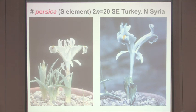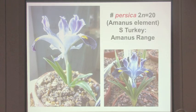And then the southern element from desert areas of Turkey and northern Syria, where the blade of the falls doesn't have the prominent patch that you see on most parts of Persica. And then an Amanus element from the Amanus range in southern Turkey, just above Syria, which is quite distinctive.